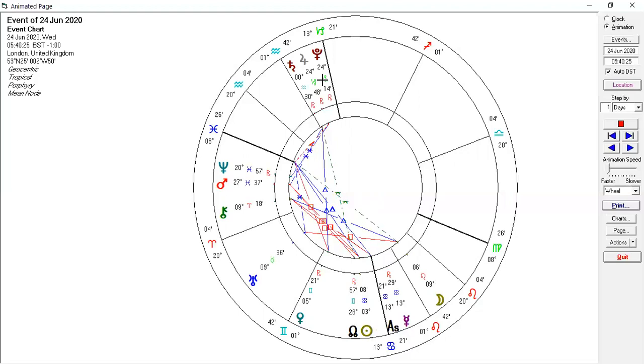And then Chiron, July the 11th until December the 15th, 2020. And that's a big one for all of us, because we're basically looking at healing ourselves at this time inwardly. And when it goes retrograde, we're going to be looking at our inner wounds and how we're going to deal with them. Things will come to the surface that will help us to resolve things inwardly within ourselves. So I'm going to leave it there.